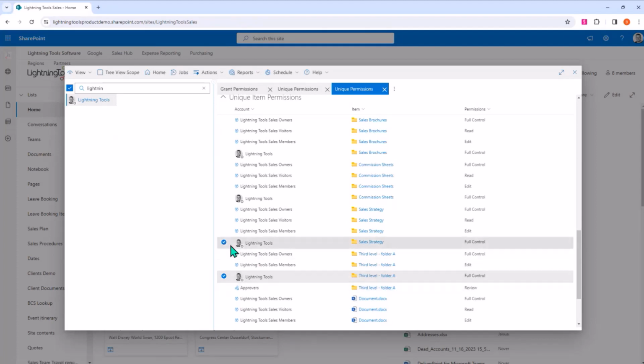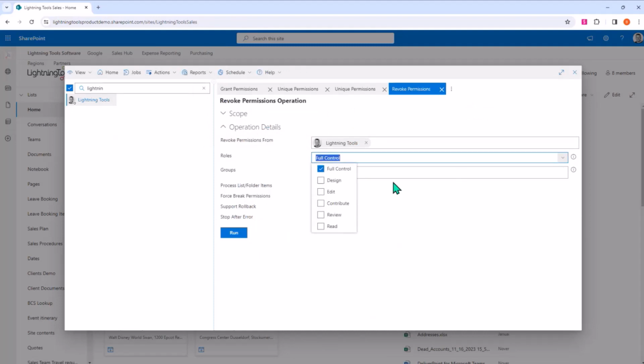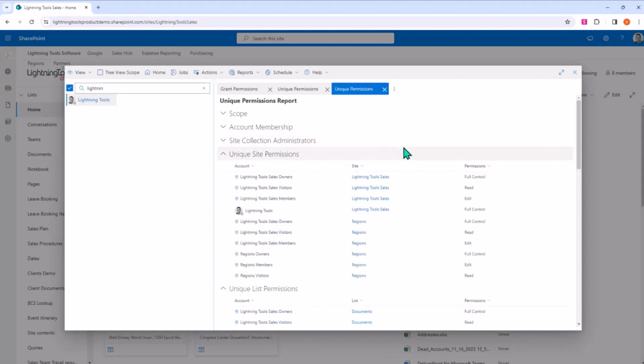So I could go through, if there's not too many, simply go through and select these ones that I want to remove, or maybe I want to lower the permissions. So where they've got full control, maybe that's over permissioned. So I could come into the revoke permissions option and maybe flip that out to edit or something along those lines. Or I could straightforwardly remove them.